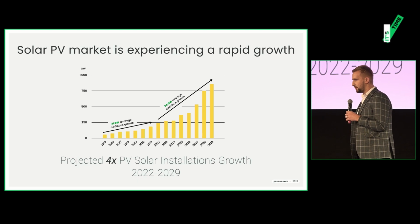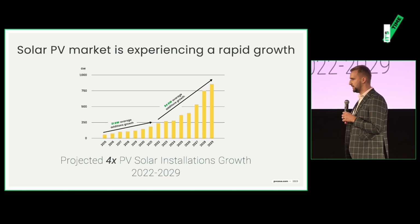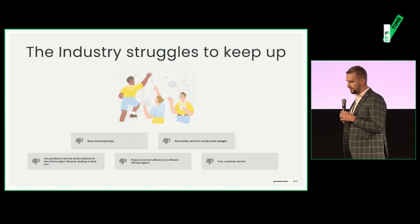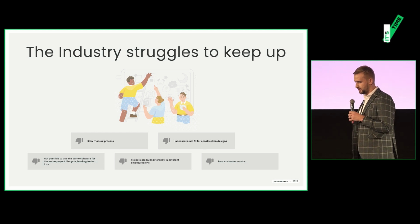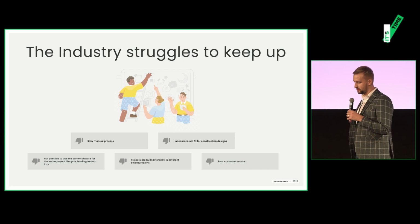In terms of market and where we are right now, the solar market is really heating up and is projected to quadruple in terms of new installations globally between 2022 and 2029. And that's causing a lot of issues for the existing players in the market. First of all, a lot of processes that exist right now are slow, are manual, are prone to manual error. The designs that are being created are not fit for construction, and there's a lot of manual rework.